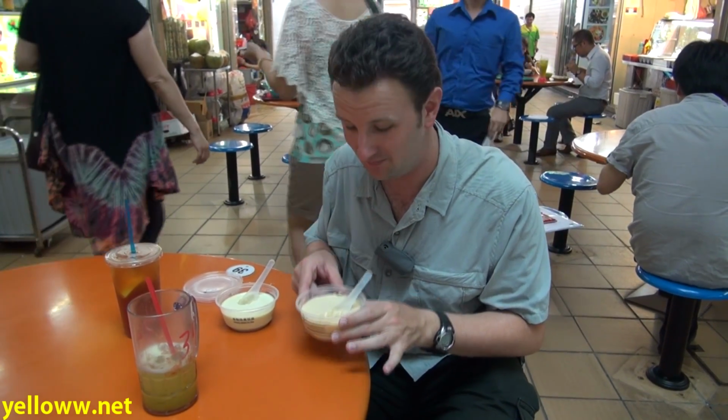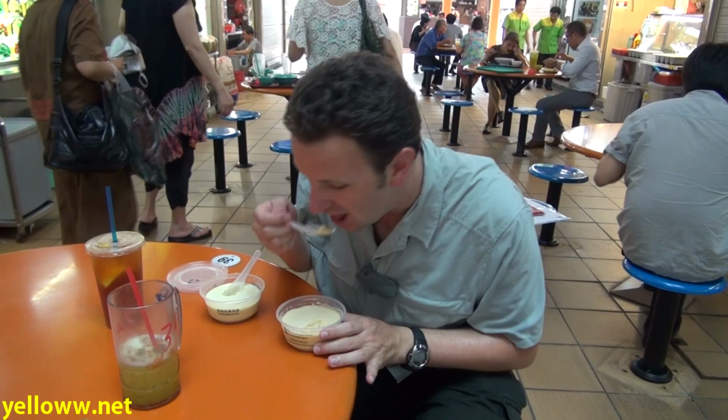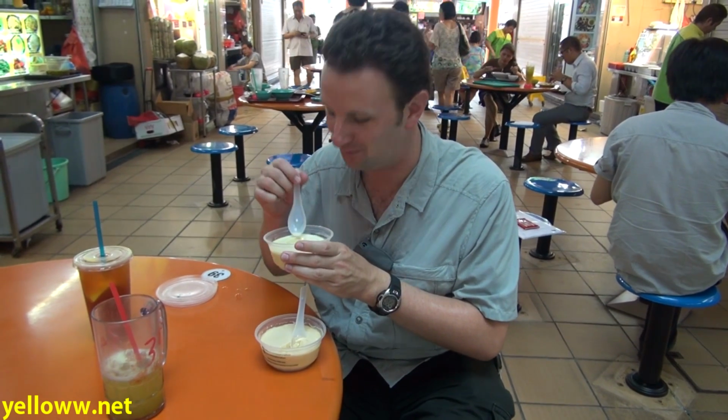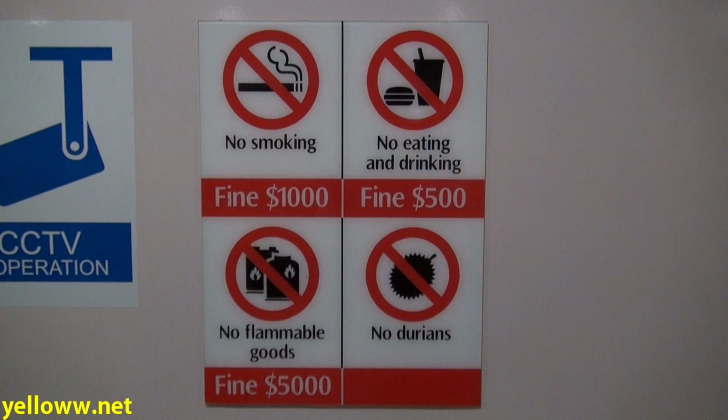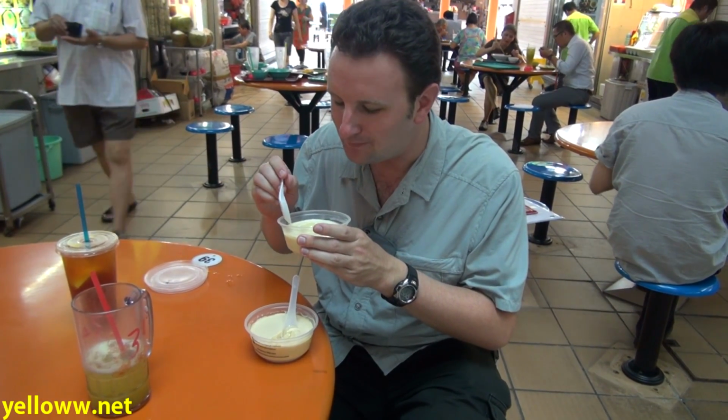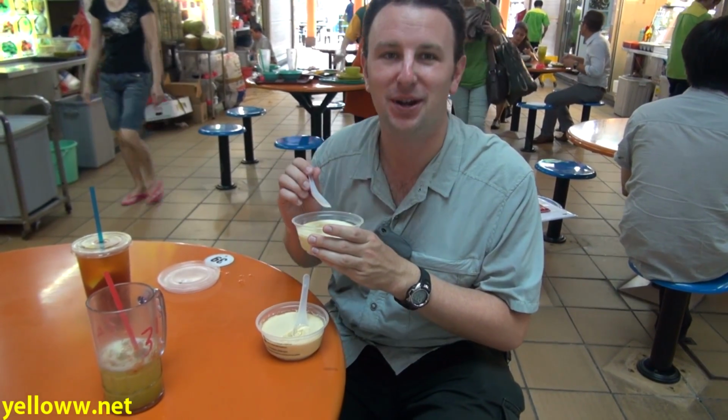So for dessert at the Hawker Center, I saw everybody with these little soybean puddings. I got one that is mango flavored. Very tasty and sweet. And then I got another one that's durian flavored. Remember that durian that you can't bring on the subway? Well, this is a durian flavored soybean pudding. Actually, it's not that bad. I think it doesn't smell quite as putrid once it's in a pudding form.